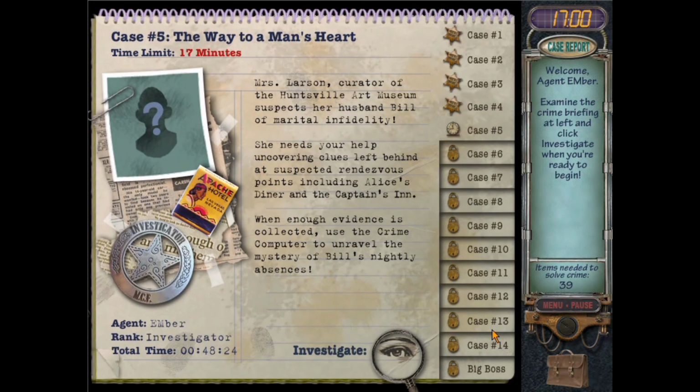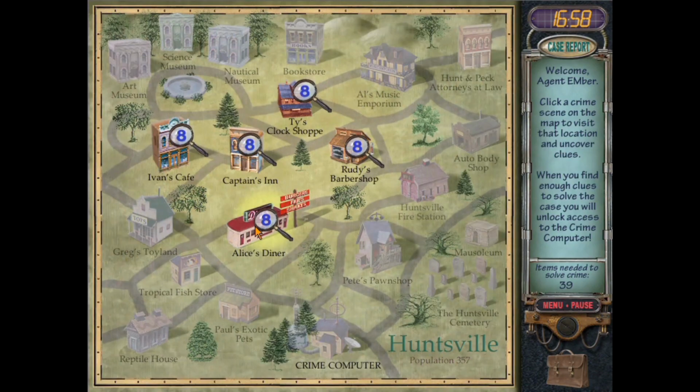We're on case 5, The Way to a Man's Heart. Mrs. Larson, curator of the Huntsville Art Museum, suspects her husband Bill of marital infidelity. She needs your help uncovering clues left behind at suspected rendezvous points, including Alice's Diner and the Captain's Inn. When enough evidence is collected, use the crime computer to unravel the mystery of Bill's nightly absences.